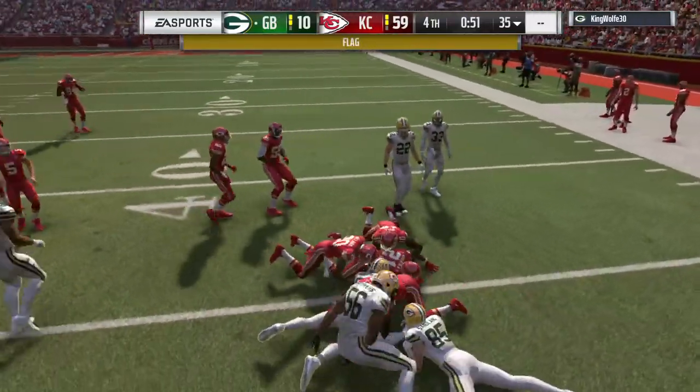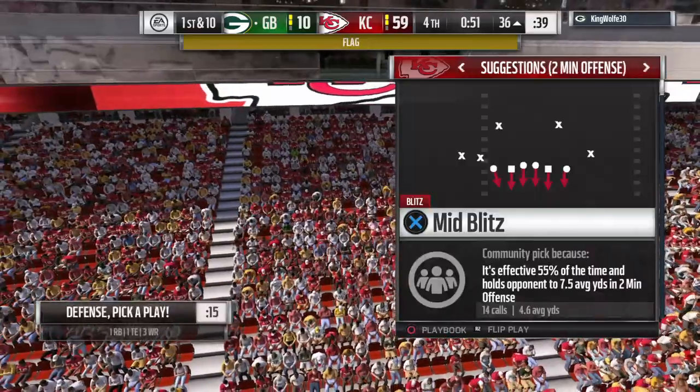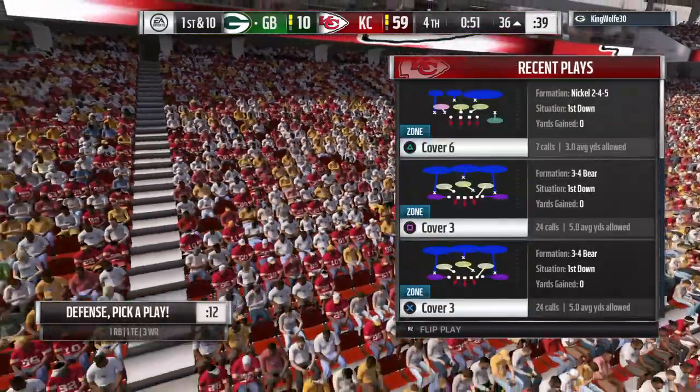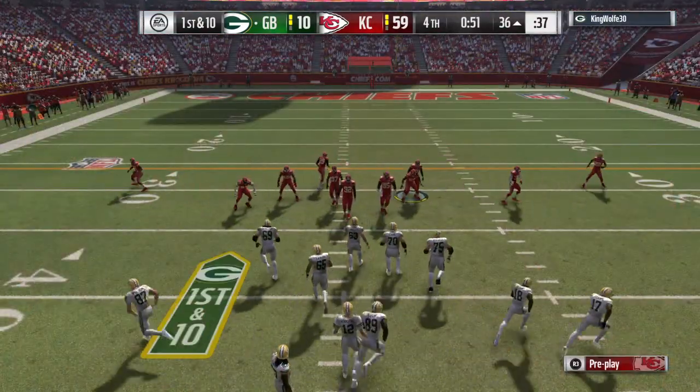And this one's going to be covered up by the Packers hands team. So he needed it to travel 10. It did not, and it's an automatic penalty. And they'll start this drive with very good field position.